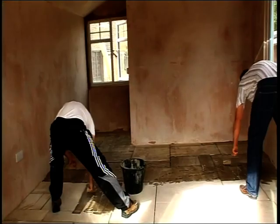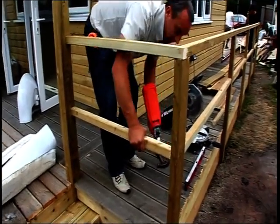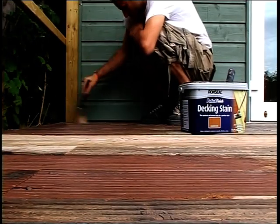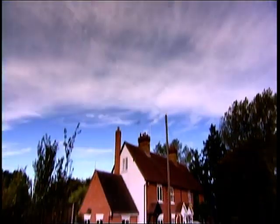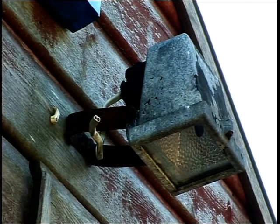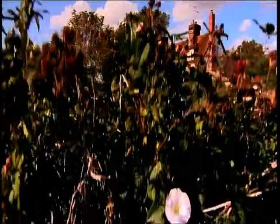The beautiful stone floor completes our search for materials. As the build comes to an end, it's all hands on deck to make sure the finishing touches are all in place. Five weeks ago, Stella and Les's garden was home to a real blot on the landscape. Now, they have a summer house to be proud of.